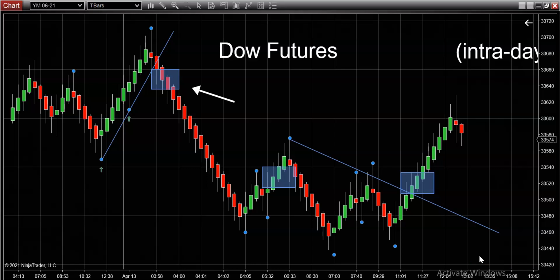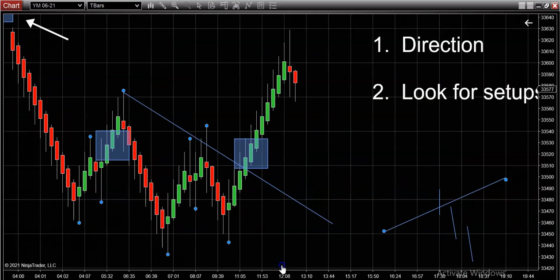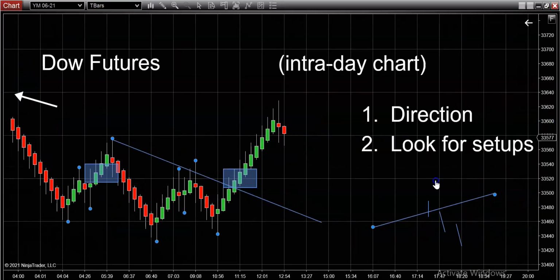In my opinion, trend lines are the only thing that I think works really, really well. You do have to have a clean, organized type of chart. Otherwise, you're never going to be able to spot these patterns. And guys, that's really the essence of trading successfully. You have to get good at recognizing patterns. But that alone is not enough. You still need to identify the direction. When you do that, look for some good setups within the context of the direction.